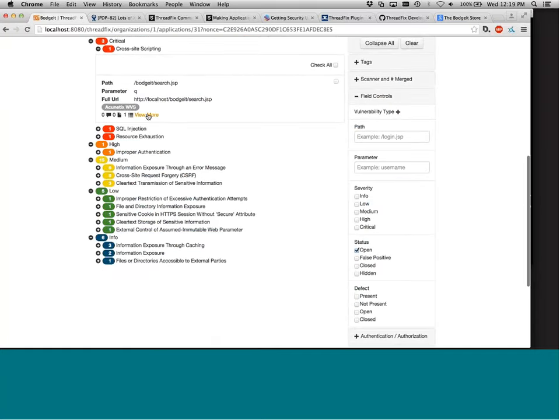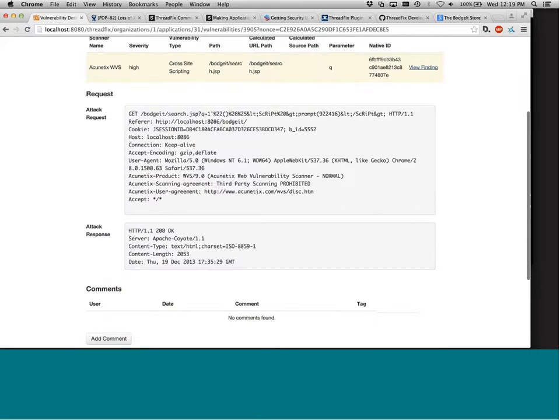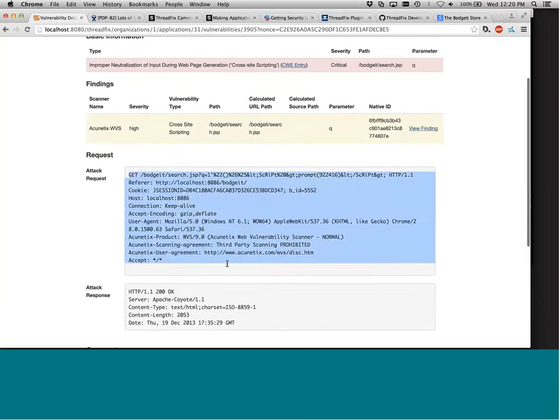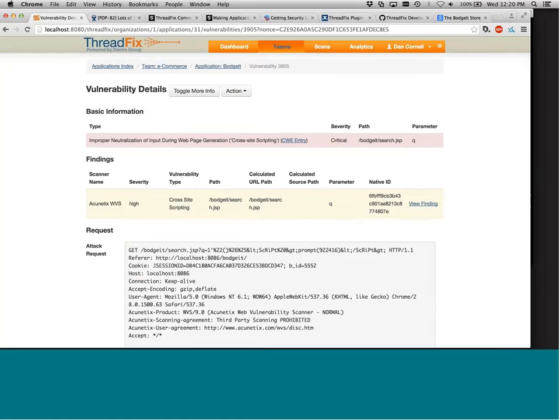So if we look at this cross-site scripting, we can see, for example, the attack request and the attack response that was contained in there. So we do pull some of the metadata. We also, for certain scanners, maintain their raw finding, or the XML chunk that was responsible for that whole thing. I don't believe that is accessible via the API right now, but that's an excellent question.